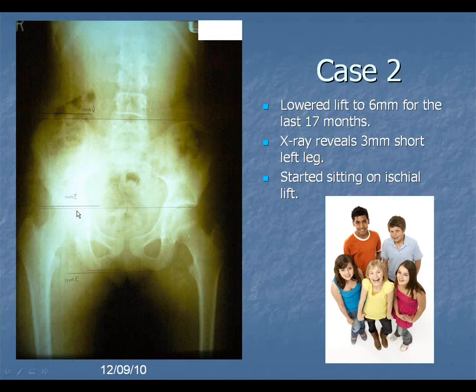So this is a couple of the cases that they wore it and they got better. We also have cases of them not wearing it and them not getting better.